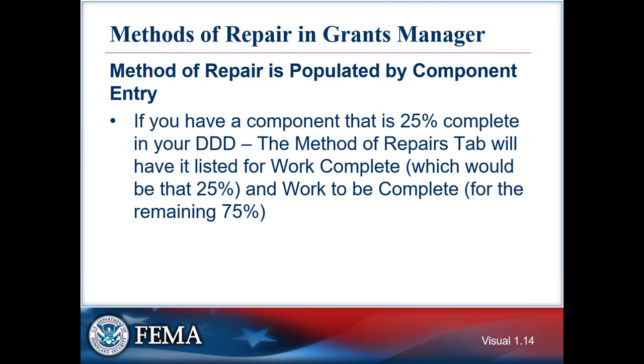So let's break this down even further. For example, if you enter a component that is 25% complete in the component page, it appears as both work completed and work to be completed under the method of repair. This is because 25% of that work has been completed, but the remaining 75%, which is work to be completed, still needs to be finished to bring that facility back to pre-disaster condition. If you enter a 100% completed component, it will only populate in the Work Completed tab, and if you enter a component that is 0% complete, it will only populate in the Work to be Completed tab.